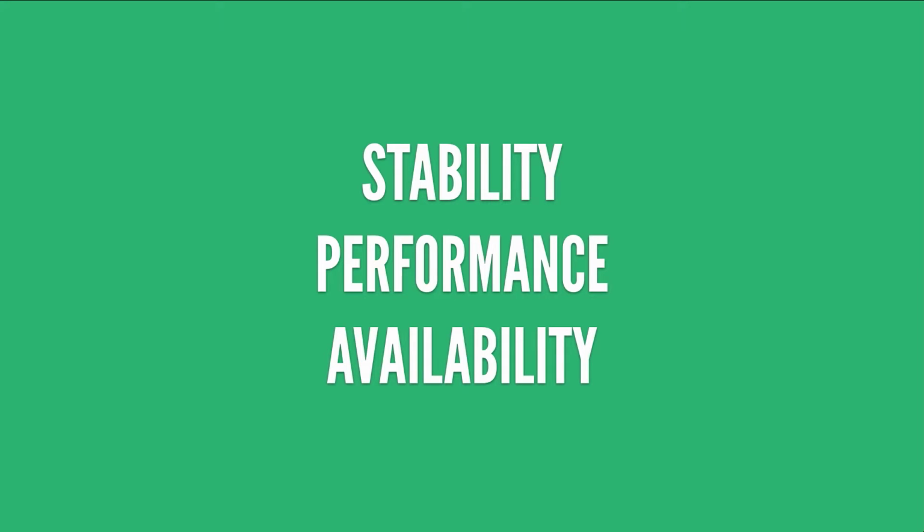Area number two is performance. And performance is more about, is this fast? Is this a good experience for my customers in terms of the speed of a page load or the scroll speed of a list of items in a mobile application? And the third part of production monitoring is availability. If your app is not responding, it's not available, your API is down, your customers aren't going to be able to use the app or your product at all.